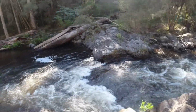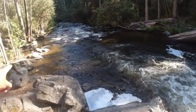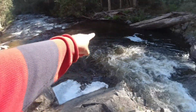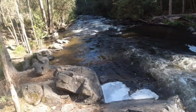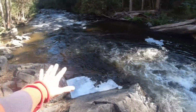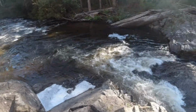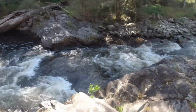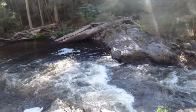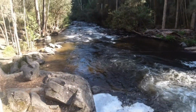So this is the swimming hole just down here, and someone's put a rope across there so you can actually get yourself across. It's a lot faster flowing water at the moment, so normally I'd say this would be fairly still, and if it gets really hot, Joe and I might just come and have a bit of a jump in the water. It'll be good.